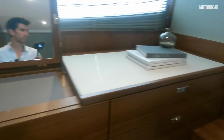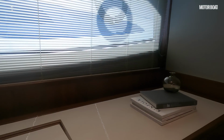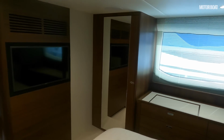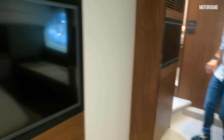Lots of storage. Again, everything matches up very, very nicely. On the port side, we have a really good size of settee. You can't quite see it because we're jammed up against Princess V55, I think it is, but excellent views out of there too, and it's a good height here for changing, and a nice flush mount TV there too, plus of course more storage than you're going to need.